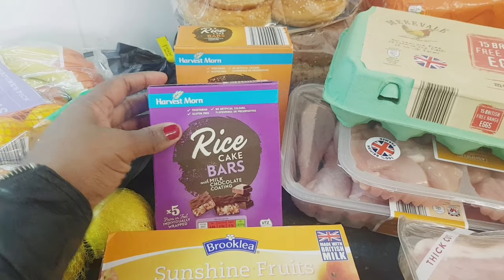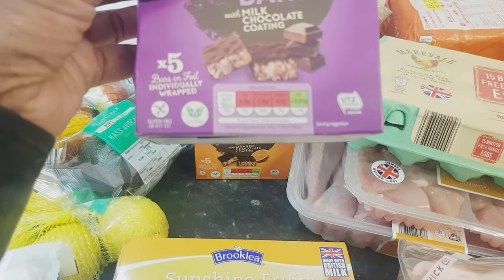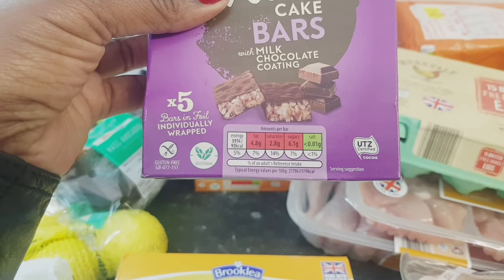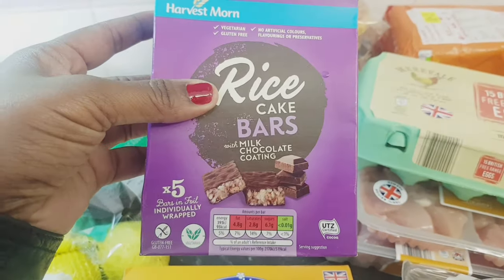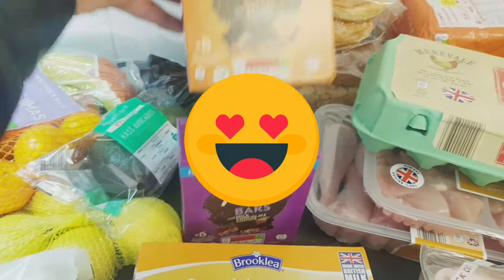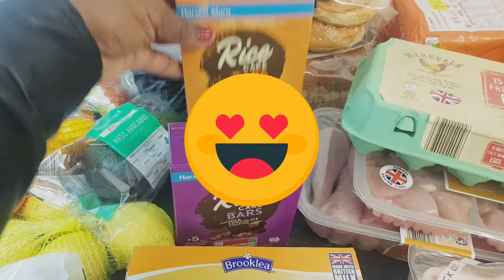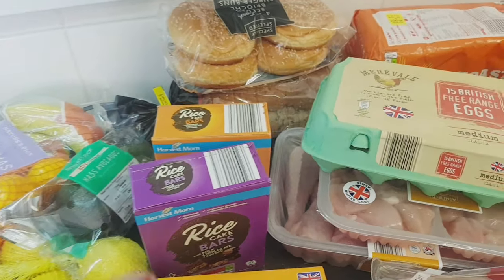I don't usually eat sweets and cakes and stuff, but if I'm gonna have anything sweet, then I'll have one of these. And I usually go for stuff that is less than 100 calories. And these are rice cakes, which are coated in chocolate. And then I've got the orange style. I kind of go for these because it's a sweet treat for me.